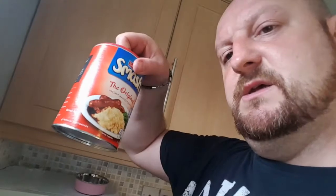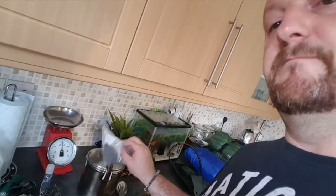Actual food. Now, that's a dog's ball up there, ignore that. Food bags, very important. Smash. You can empty your smash into one of these food bags with some butter. Get all the air out, crunch it down. All of my food generally will fit into the billy can, or most of it will.